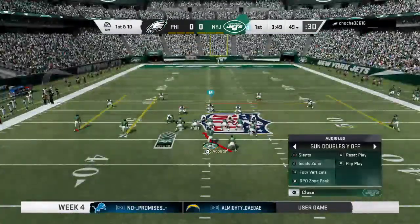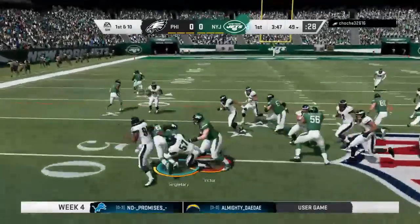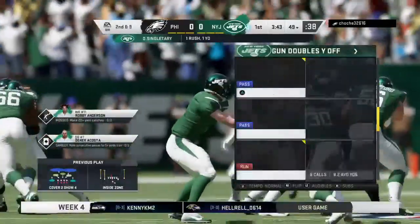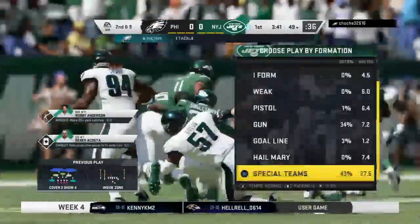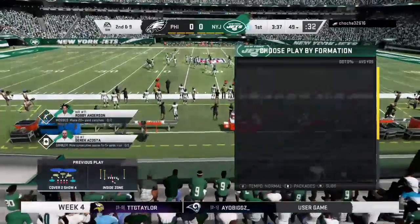Good starting position for the Jets as they come up 1st and 10, just shy of midfield at the 49. On first down, nothing opening up really on the running play. Give him maybe a yard, and it'll be 2nd down. Credit him with a 1-yard gain there to make it 2nd and 9.